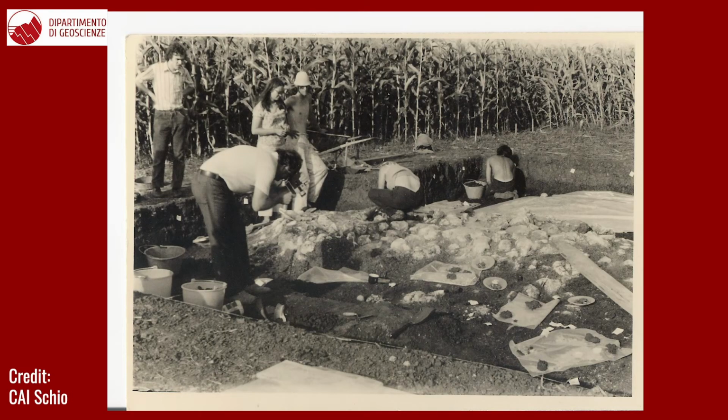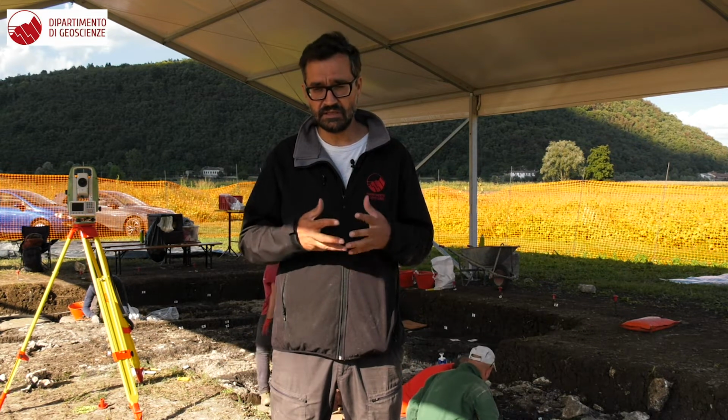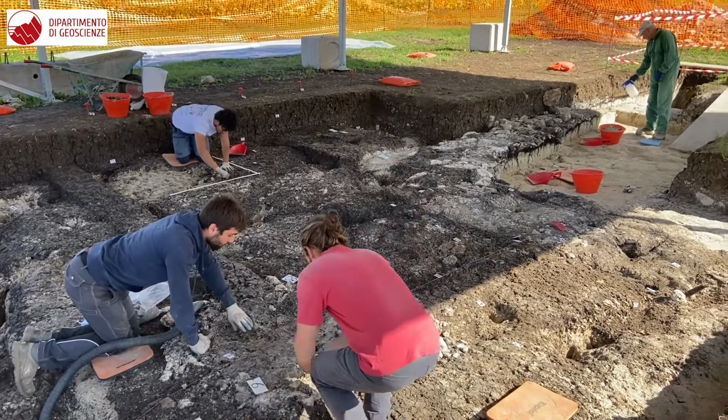They exposed 3 main living areas, habitation areas, dating to the mid-Neolithic, that were exceptionally well preserved, and this is an occurrence that is quite rare for the European Neolithic, to find such well-preserved living houses.